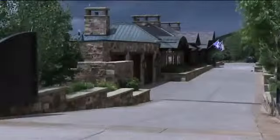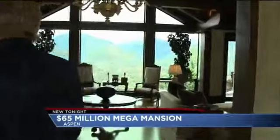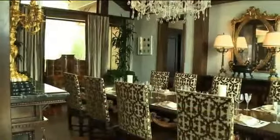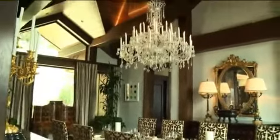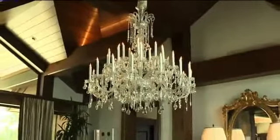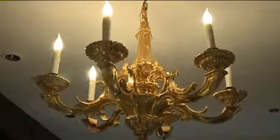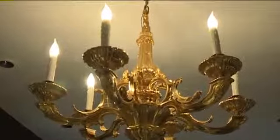Hey, Jeremy Hubbard. Welcome to Aspen and your new home. Okay, so maybe it isn't my new home, but a guy can dream. And that is exactly what this place is, a dream from floor to ceiling. And all of the furnishings and furniture were hand-selected by this owner, including the chandeliers throughout the home. They were actually purchased in New Orleans and shipped up here piece by piece.